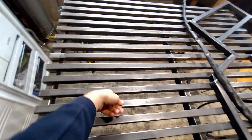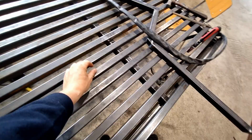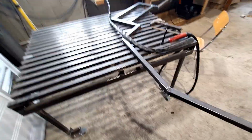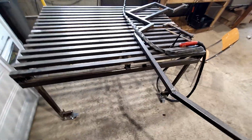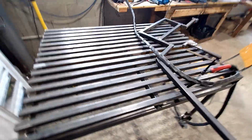For example, these are 3 by 3 centimeters by 2 millimeters thick. It's exactly 3 centimeters, because when I welded this, I put another one between them. Overall, I have to say it's big enough. I'm very happy with it. And this cost me, I think, 100 and something euros in materials. Labor, that's unaccounted for.